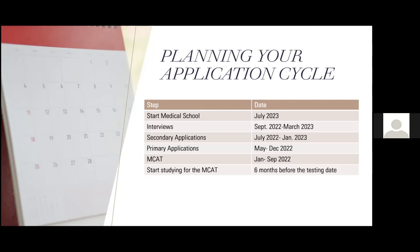So between January and September of 2022. And then you ideally start studying 6 months before that. Does anyone have any questions about that? I know that can be kind of confusing.